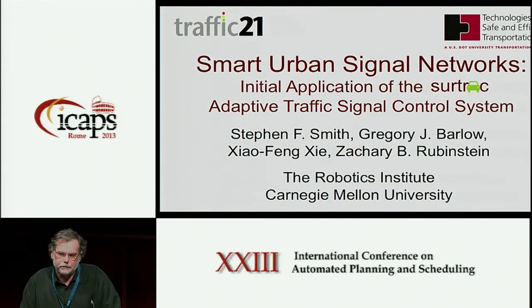Last year's ICAPS, I presented a decentralized algorithm that we developed and evaluated in simulation, and got very nice results. Since that time, over the last year, we've actually carried out a deployment, implemented the system and deployed it on a traffic signal network in the East Liberty region of Pittsburgh. It's a grid network of 9 signals. So that's the work I'm going to talk about today.